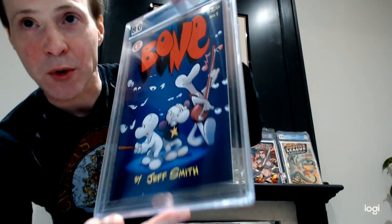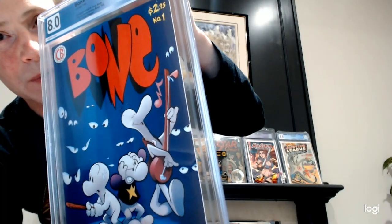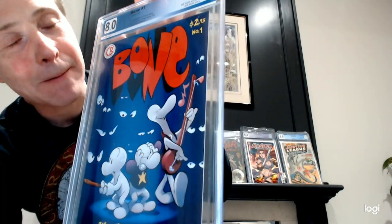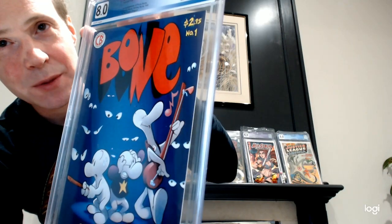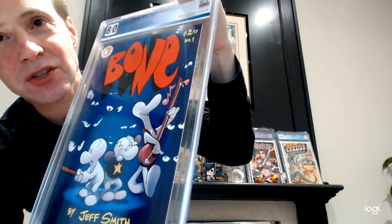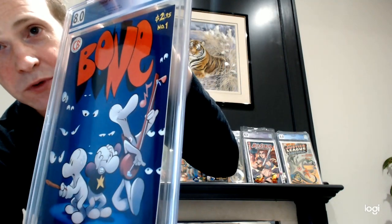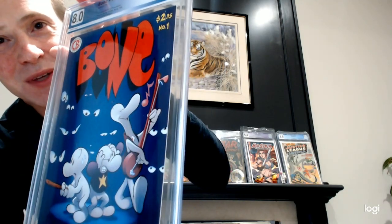Okay, wow, all that. This is my Bone #1, and this one I was really disappointed by. It should be like a 9.9, like a 9.8. The reason it isn't, and they actually graded this really well, is that the person that priced it way back when I bought this put a tag actually on the comic. So I removed it, and in removing it, I killed the grade. So it became an 8.0.